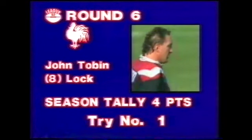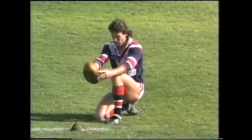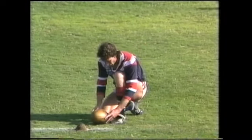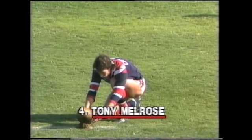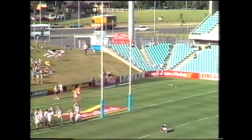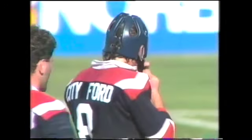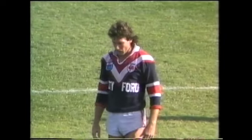4 points, and they couldn't come at a better time. Played 105 games for Eastern Suburbs. Only managed 5 games last year because of injury, so certainly a great welcome back to first grade for Johnny Tobin. And he really has been one of the stalwarts of Eastern Suburbs over the last 10 years or so, in fact 9 years. He joined the club in 1978, formerly from Belconnen down in Canberra.